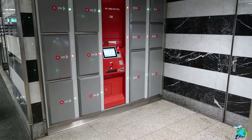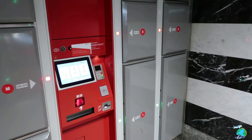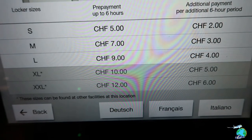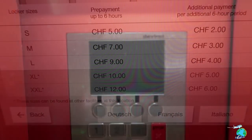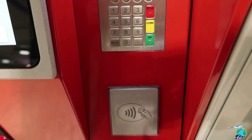Those luggage lockers can be found all over the station and, as you can see here, the prices of those are reasonably cheap for Swiss standards. And the prices vary, of course, by the size of your luggage. And one cool thing here at Zurich main station is that you can also pay the luggage lockers by card.